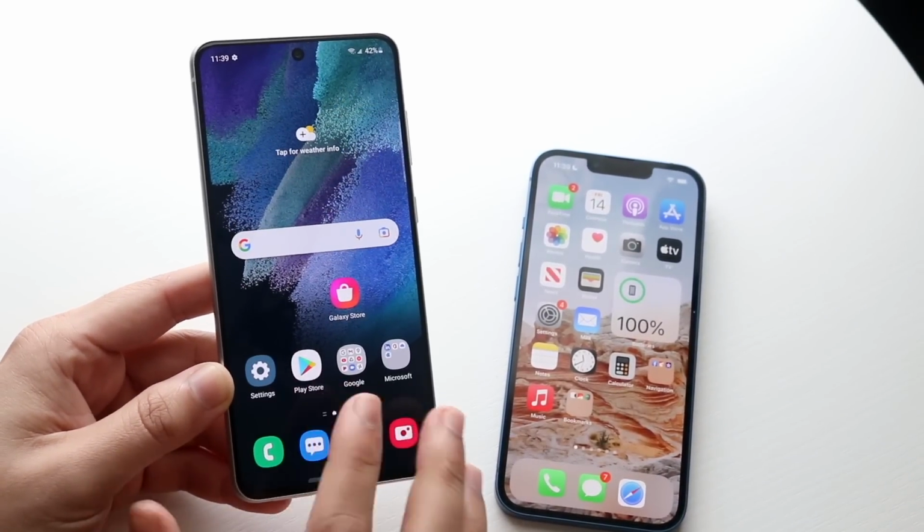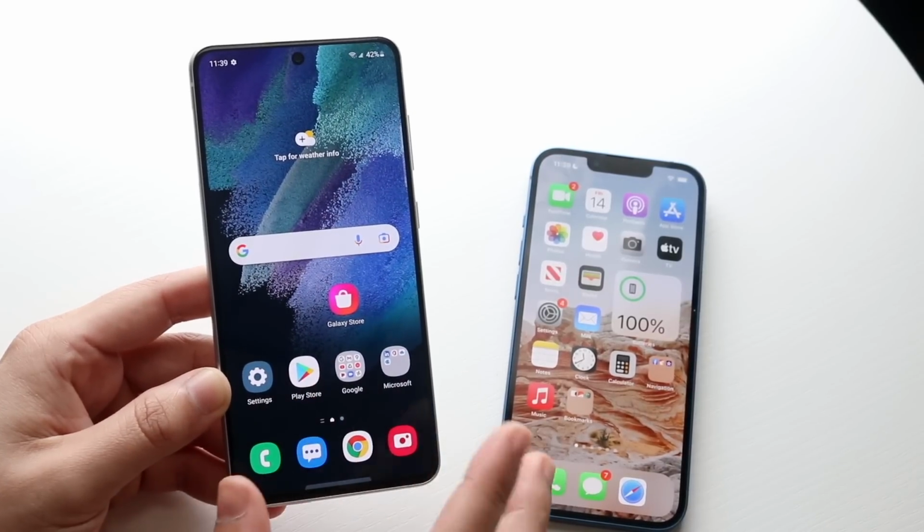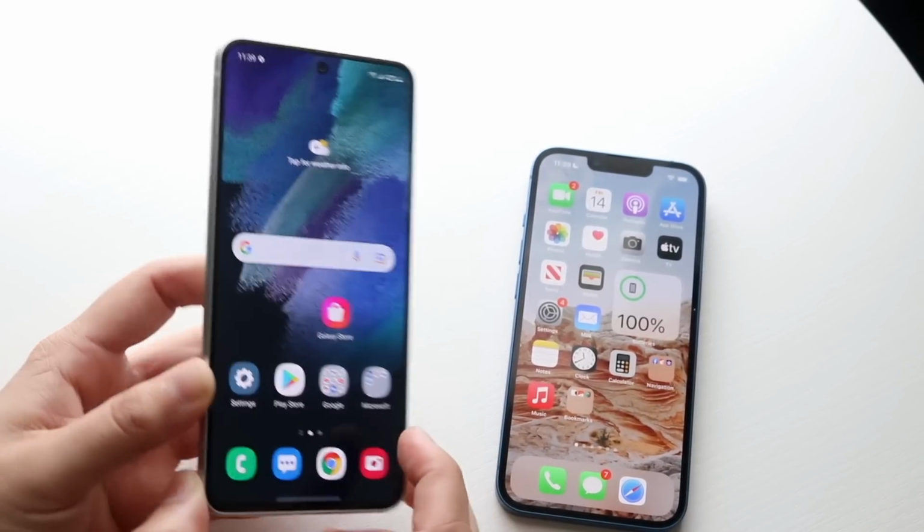The S21 FE panel looks a little bit cooler, but it does have the 120 Hz panel, which makes this thing look so much better in my opinion. So that covers it up there.